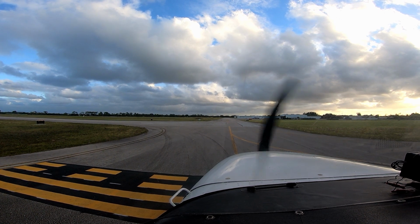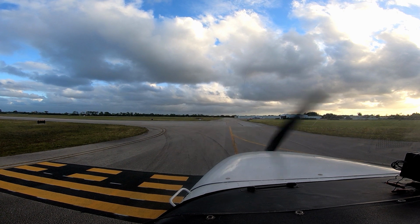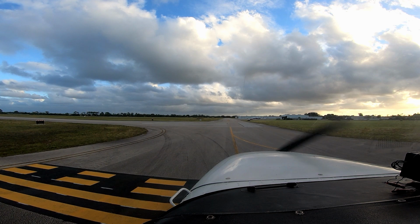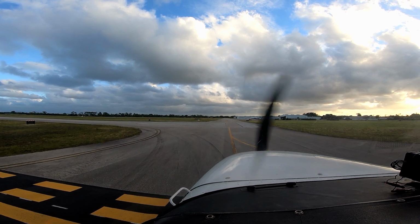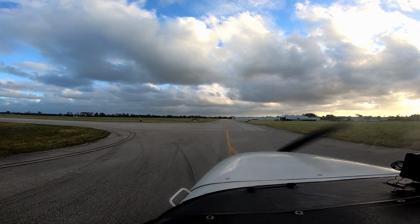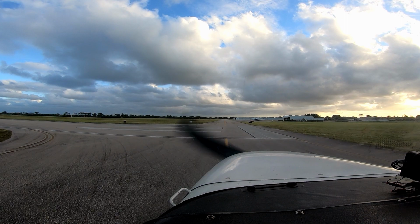Sebastian traffic, Cessna 59 Kilo departing runway 10 for left pattern, staying in the pattern, Sebastian traffic. Left traffic, not pattern. Okay. I'll get it next time, coach. Time. Alright.